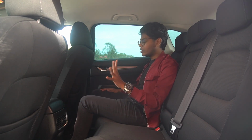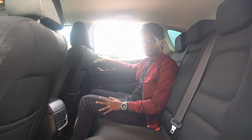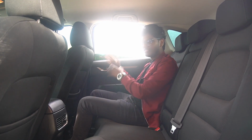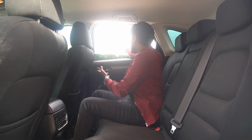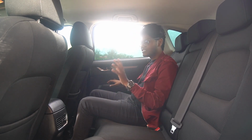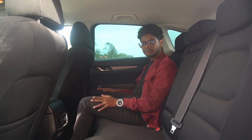Although I do have one complaint, which is regarding the windows. As you can see, they don't go fully down. So I think this is something that can be improved on, especially if you have kids who want to see outside. This can sometimes be a pain. So just that. But besides that, it's actually a very, very nice rear to be in.